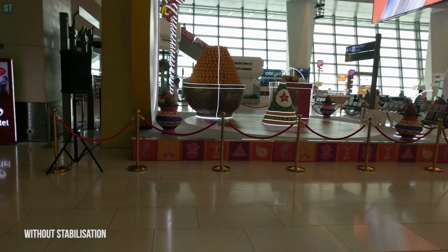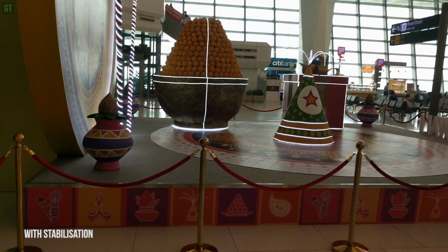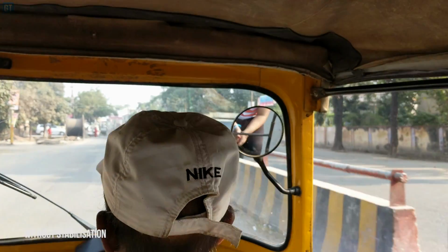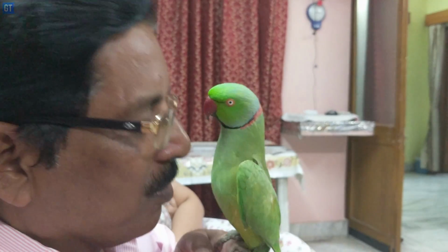Coming to the image stabilization part, the software seems to do a good job as long as you keep the subject in the center. The final video might be slightly cropped from the sides, mainly the ones you shoot in 4K, because that's how this software seems to work. It tends to crop it to the stabilized center of the frame.